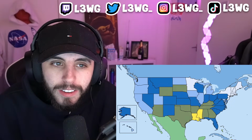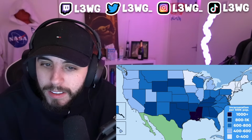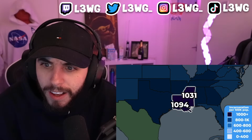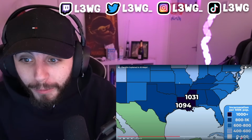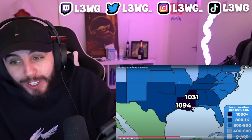This map shows the number of adults who were incarcerated. I mean, Louisiana and Mississippi. What is happening there? They are the worst states by far, with approximately 1.1% of the adult population in jails or state prisons. Oh, what? 1,000 out of 100,000?